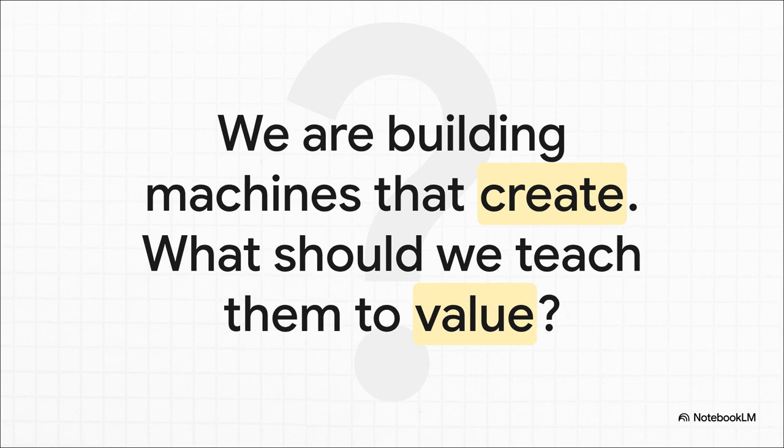And so that really brings us to the final thought here. For the very first time in history, we are engineering machines that don't just calculate, they create. And that power, it brings with it this profound question that goes way beyond code and algorithms. We're building machines that create, so what should we teach them to value? That is the challenge and the opportunity right in front of us.